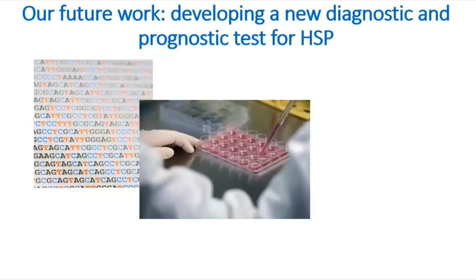And now that we're able to recognise this abnormality in fat processing in the cells of patients with HSP, that is a very powerful tool. It enables us to look for new treatments that might impact that fat processing pathway, that might stop that abnormality, might intervene with it in some way.